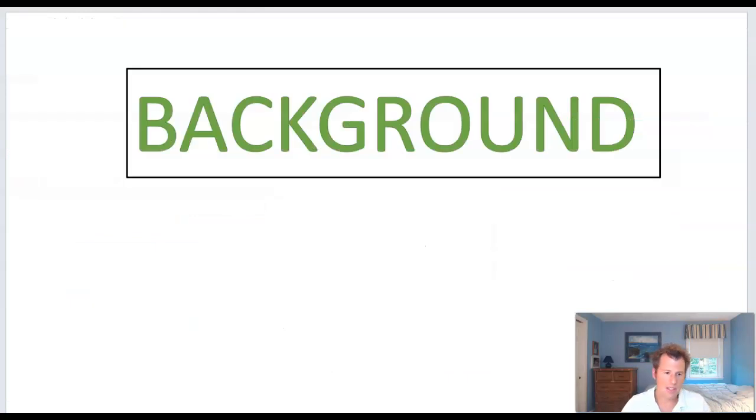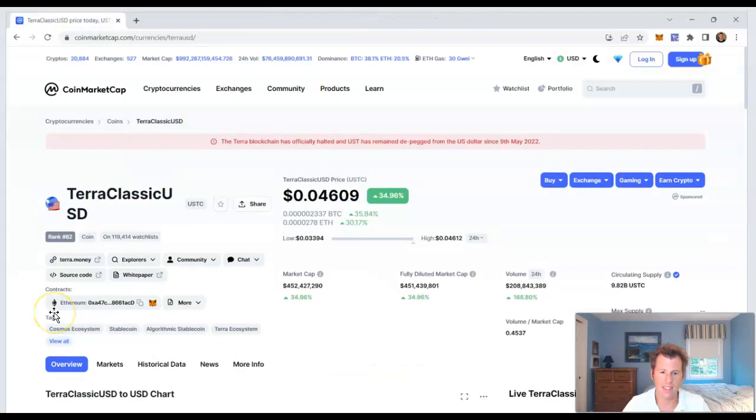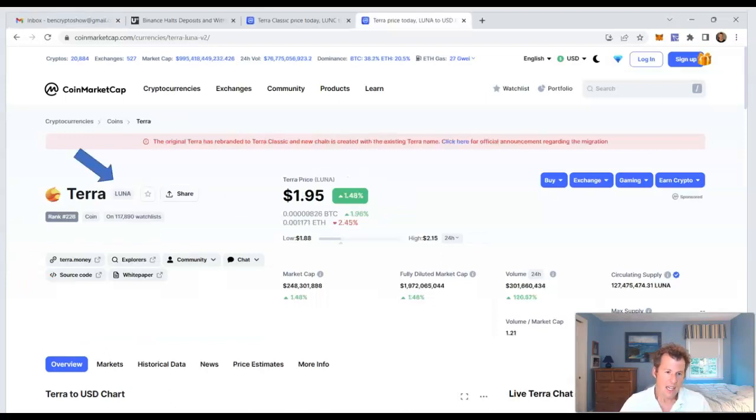So let's look into the background to see what's going on. So the history was after the May implosion, the original Terra forked. The part of the fork that remained the same as the old Terra became Terra Luna Classic, or LUNC, and then the stablecoin UST, which depegged, became Terra Classic USD, or USTC. And then the original Terra, trading as Luna right now, or just Terra, is the new fork of the coin, which is not pegged, which doesn't have a stablecoin, isn't pegged to anything.